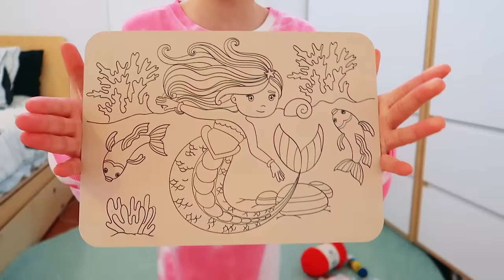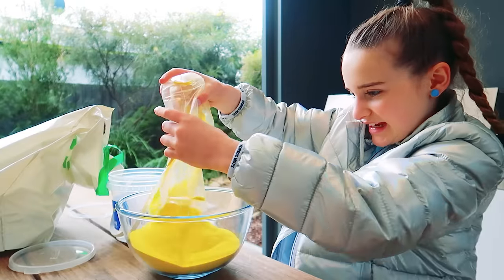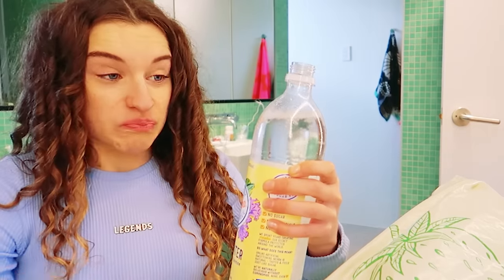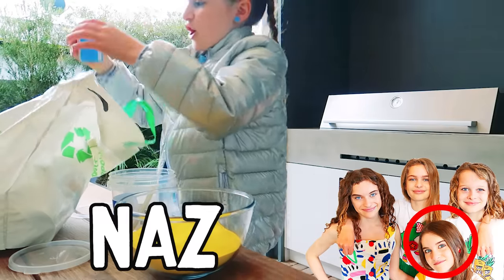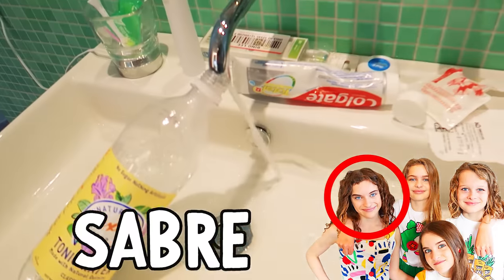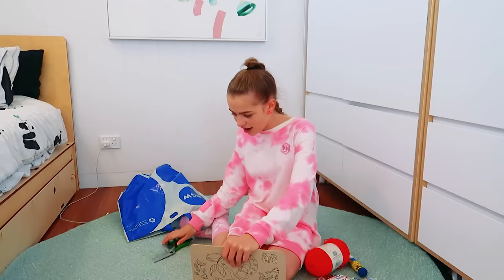This will be the base for our fidget. I guess that's enough glue. It doesn't look like much, but it's enough in my eyes, and that's all that matters. Sand. Far out, that's full on. I need some shaving cream. I'm filling it up with normal water. Sorry about that. Oh no, why?